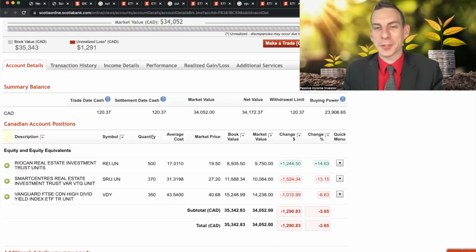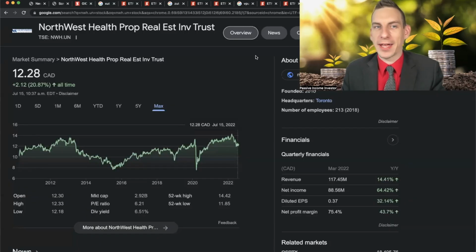But taking a look at my managed account, again, this account has been sitting null. I haven't done too much with it. Again, down on Smart Centers, down on VDY. I got about $120 in dividends that have been paid out that I might start looking to add capital here, maybe even add one new REIT.